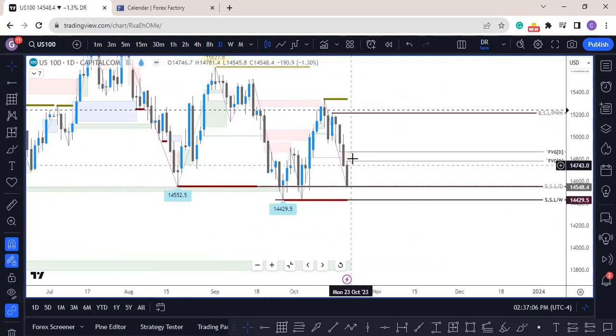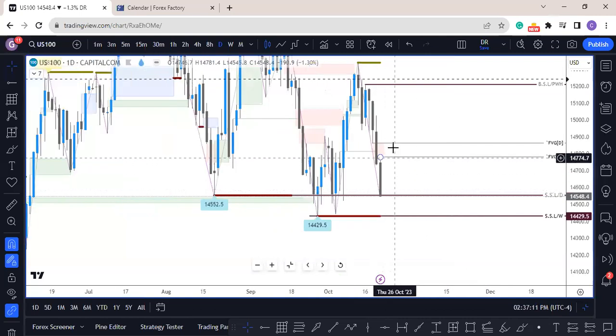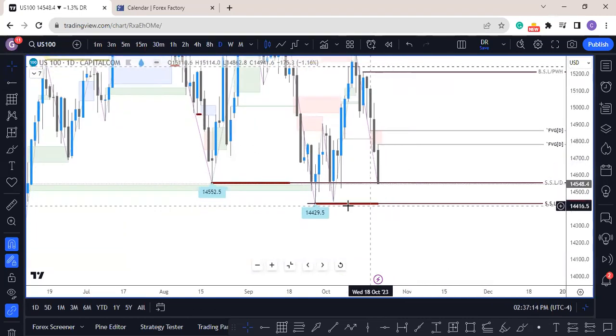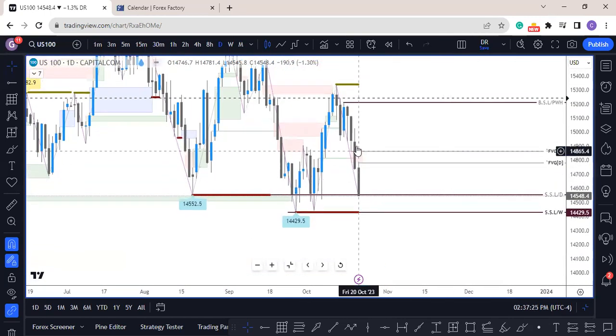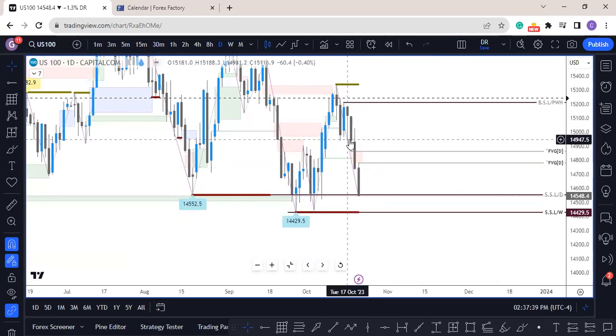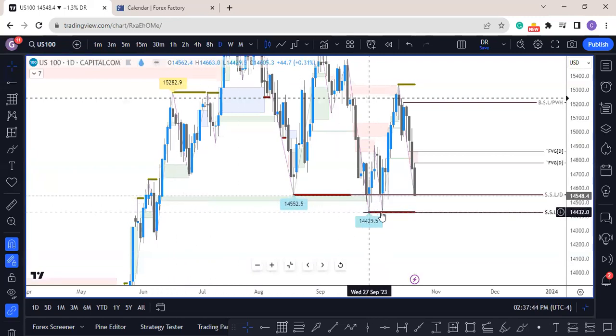If we get that bounce, what we'll be watching is this fair value gap on the daily. If it rejects price, then we might see price come into these equal lows here. So this will be the draw going into the new week. So for the US 100, we're looking at a bearish continuation after a retracement. If price goes beyond this fair value gap, we have this bearish order block here as the next point in price. As you can see, price is sitting above a daily fair value gap, and we have equal lows here.